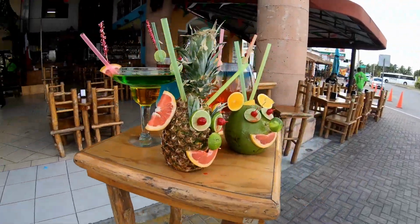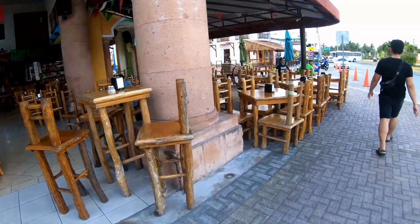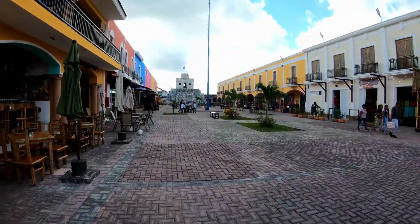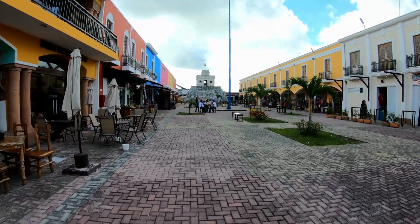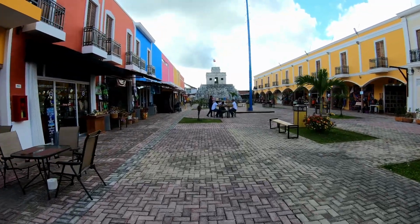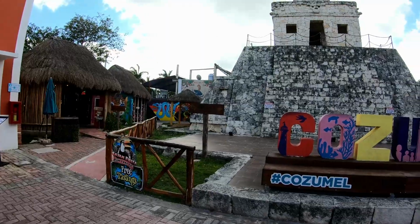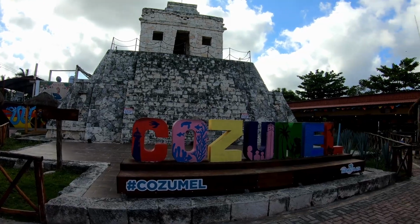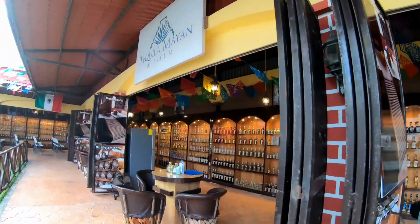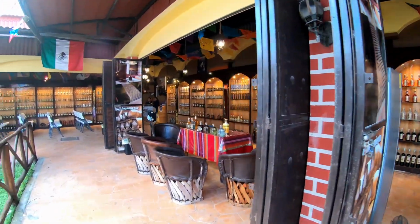One of these days I gotta stop and try one of these jumbo sized drinks. I mean, look at the size of these things. Here's some more. Then you have a good shopping area right over here. You'll be able to find it because you'll be able to see the Mayan temple right there, or the replica of the Mayan temple. This is where you come if you want tequila. The Tequila Mayan Museum, they have tequila.